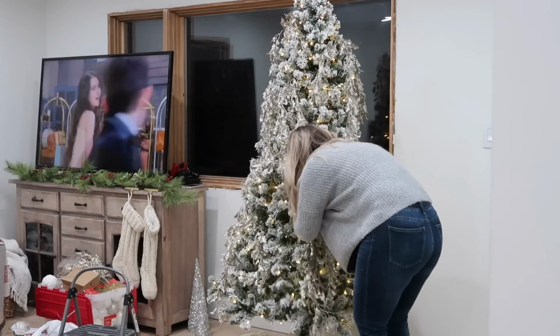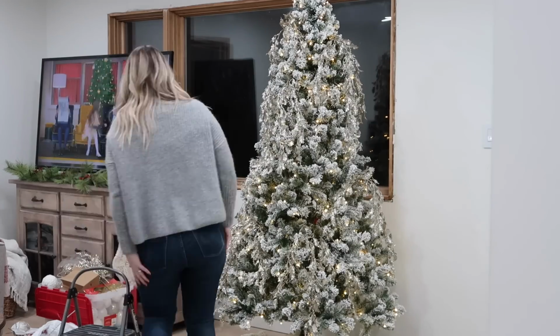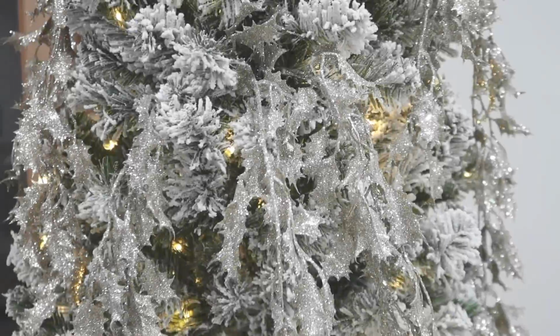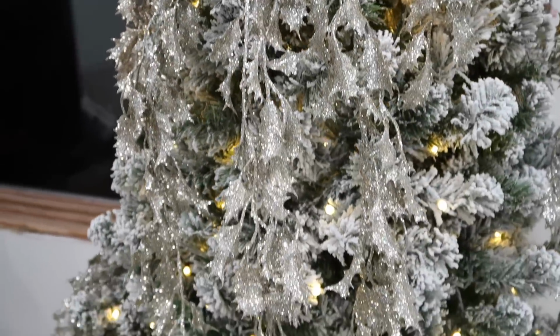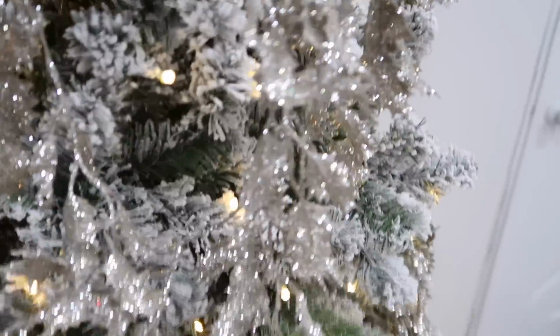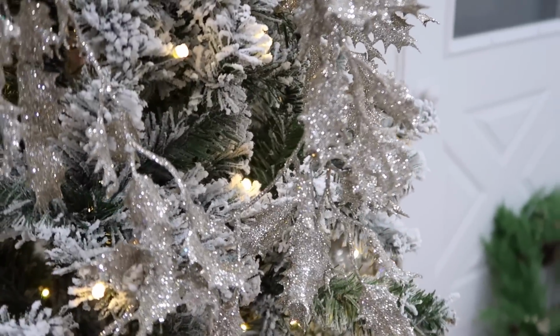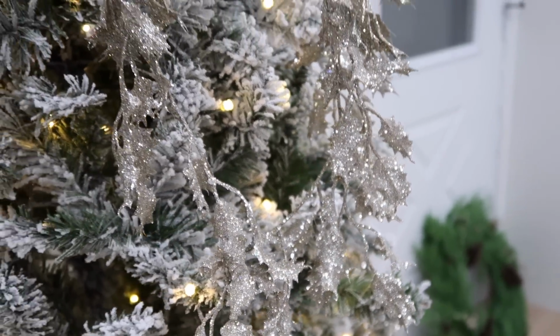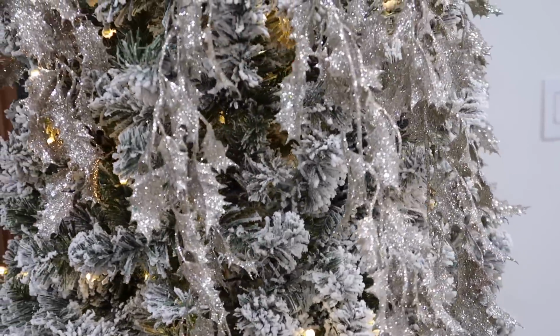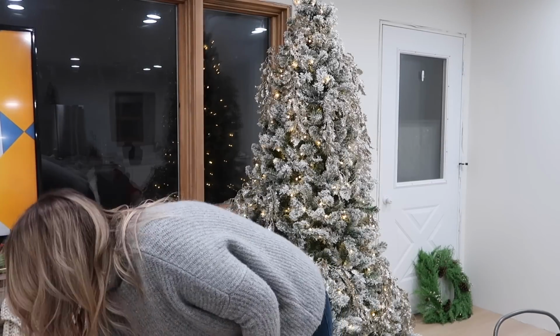If I could offer any advice to someone decorating a tree this year and you want it to stand out, buy these cascading tree picks. They're amazing. They're in the floral section at Hobby Lobby. Make sure to snag them when they're on sale. I'd never paid full price, and I wouldn't pay full price for them, but when they're on sale, they're a good deal. They just make this entire tree pop. Yes, they are a little bit messy with the glitter, but nothing that a vacuum can't clean up.